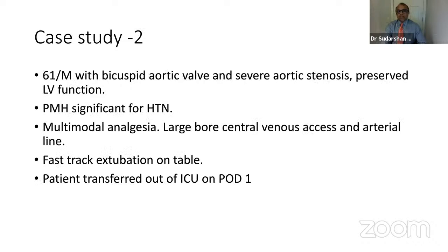Second patient, 61-year-old male with bicuspid aortic valve, severe aortic stenosis with preserved LV function. The past medical history was significant only for hypertension. So we chose the same pathway, mini sternotomy, multimodal analgesia.